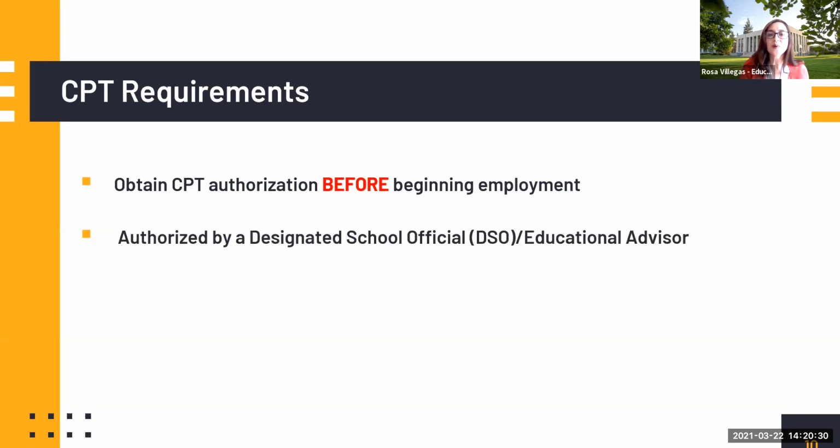CPT is approved by, and you're going to hear these terms a lot, a designated school official. That will be one of us, which is the educational advisors in the international office. So you might hear DSO or you might hear educational advisor, it's the same. It's just different titles.